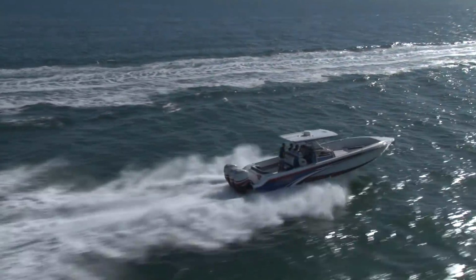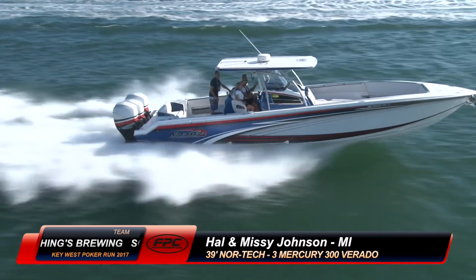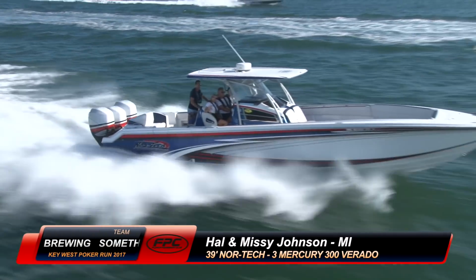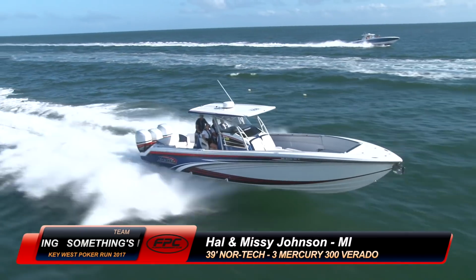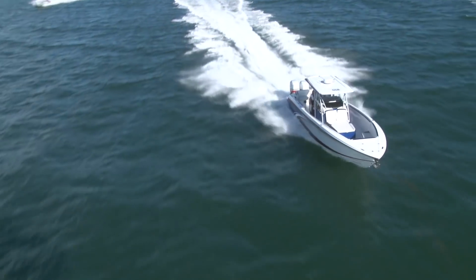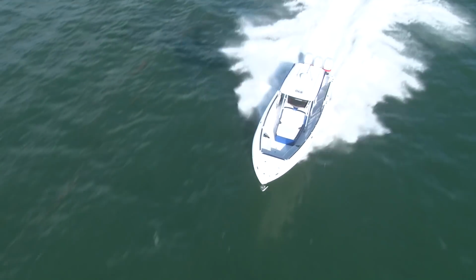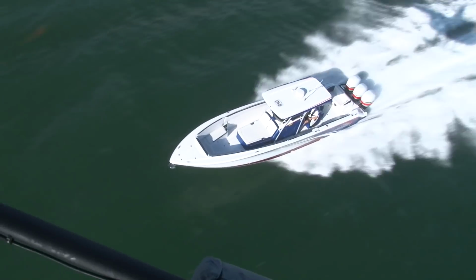Hey, when I grow up, I want to be Hal Johnson. So in Florida, they have a condo on 17th Street Causeway, and they keep the 39 Nortec here. And up in Michigan, where their home is, they keep a 38-foot Cigarette Top Gun. Now, that's the life. I got to thank these guys for being great supporters of the club after all these years. Hal and Missy Johnson from Michigan.